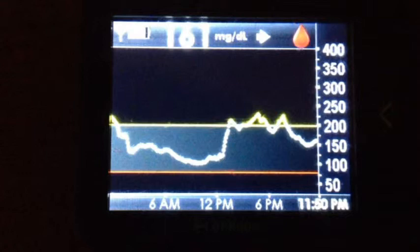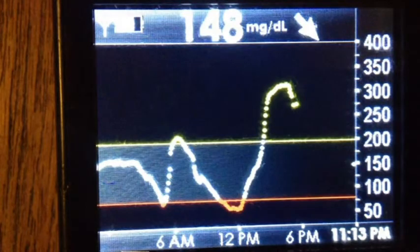Here I'm being careful not to overcorrect because of the recent experience. And then in the evening, I'm doing exercise every evening. You can see between 6 and 12 I'm doing the exercise, which brought it down. And now the previous day it was brought down nicely. And then I was a little bit high, like 175, 180.